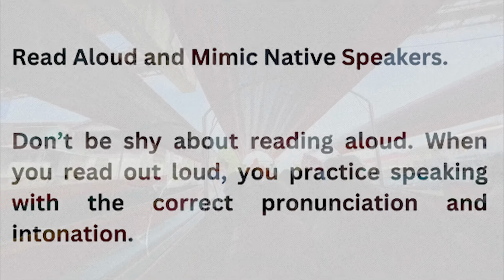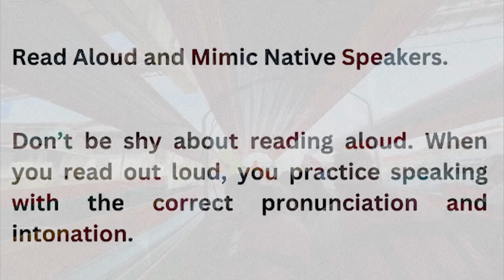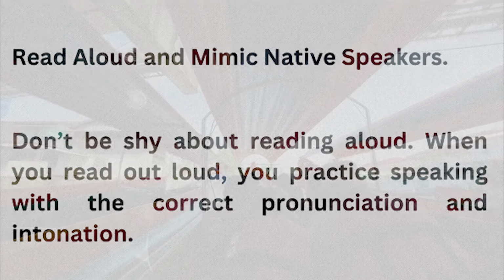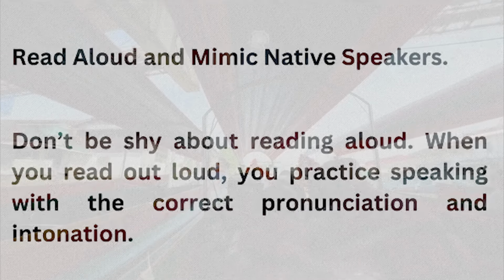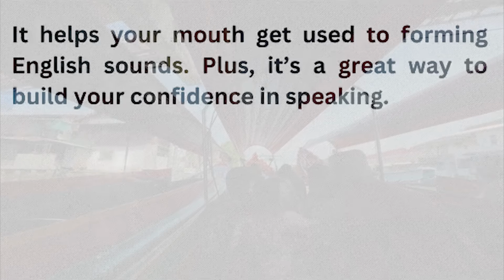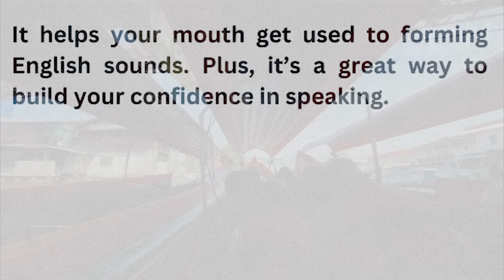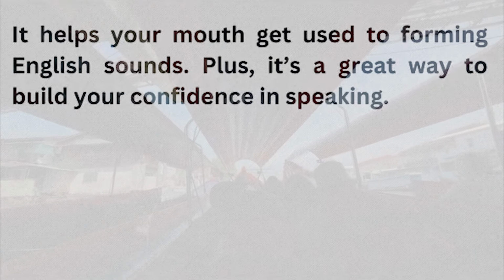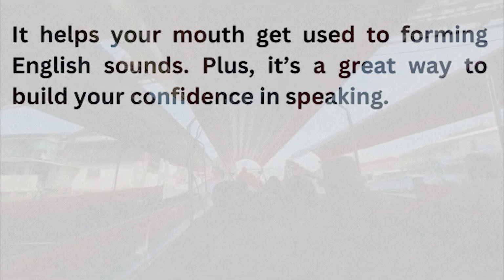Read aloud and mimic native speakers. Don't be shy about reading aloud. When you read out loud, you practice speaking with the correct pronunciation and intonation. It helps your mouth get used to forming English sounds. Plus, it's a great way to build your confidence in speaking.